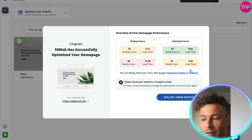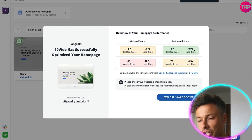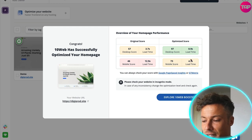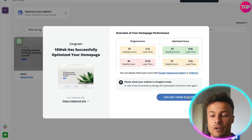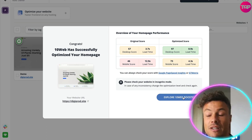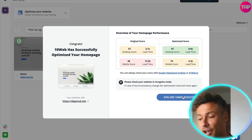And you can see that there's probably a little bit of room still for improvement, but for the optimization score, we've gone from 3.7 seconds, and we've quartered that time to being about 0.9 seconds. And then the load time for the mobile has gone from 12.9 to 4.3, which is still a little bit slow. Maybe we could optimize that further, but just incredible in terms of the results that we are seeing in this website. And that was just with a couple of clicks, guys. Absolutely no effort at all.